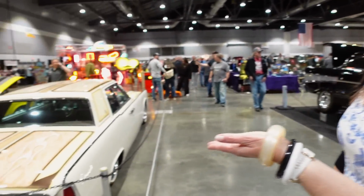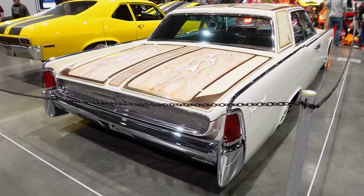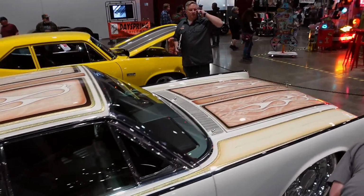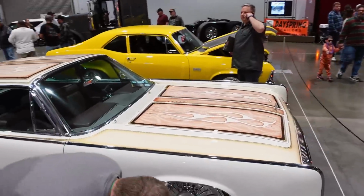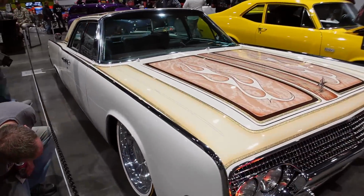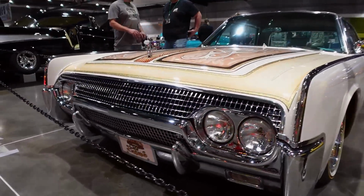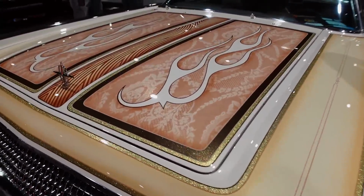Hey Lola. Look at this. Blonde Lincoln. It's gold and white and green and blue. What's that dirt is? Gotta be 22s or something. No. Look at that.